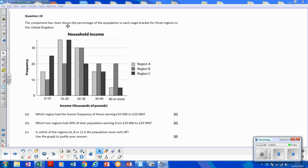The component bar chart shows the percentage of the population in each wage bracket for 3 regions in the United Kingdom. So there is the frequency, that's literally the percentages. And there's the light colour is region A, middle colour is region B, and the dark colour is region C. So it says which region had the lowest frequency of those earning between 10,000 and 20,000. So between 10,000 and 20,000, we're looking at, and I'll highlight it, this group here. Okay, so it's all of this lot here.